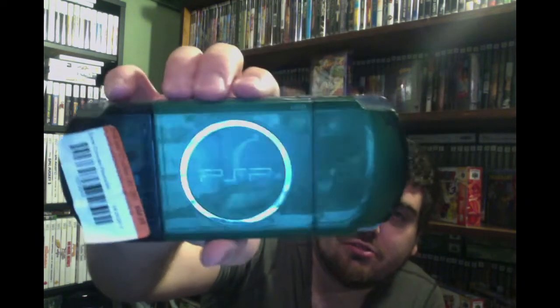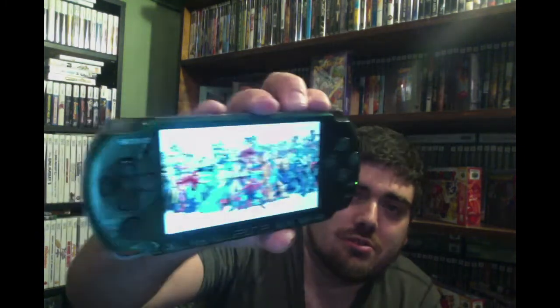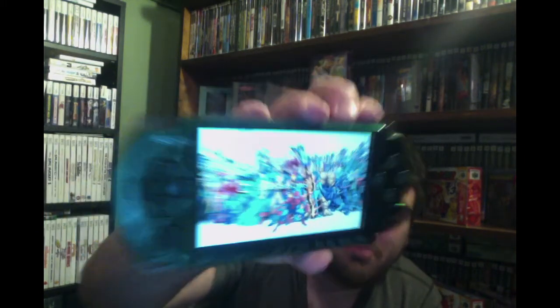But here's the only problem. Beautiful PSP. I love green. Green's my favorite color. I'm wearing green. I have a green wall. Now I have a green PSP. But as you can see, this green part right here is not green. It's black. So that's our generic replacement cover there. Yeah, there you go. It's pretty cool.